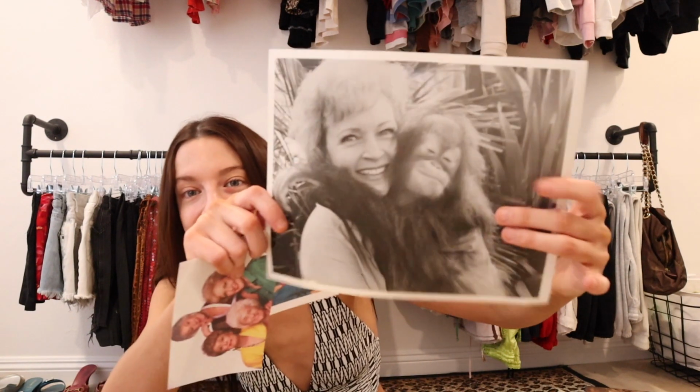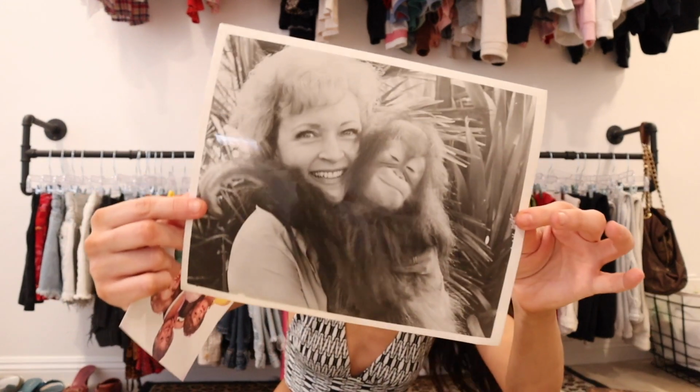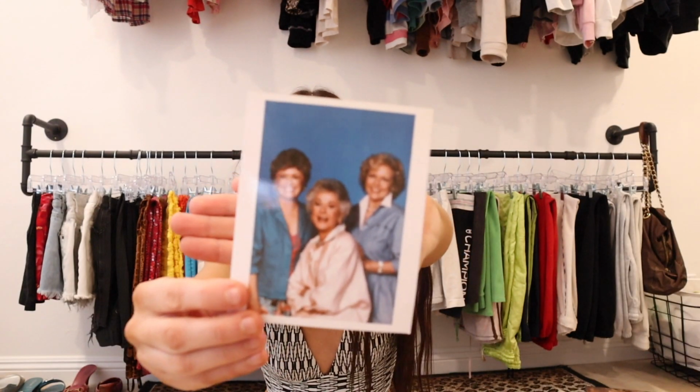She ran Betty White's fan club back in the day and has all these insane photos of her that are nowhere else. So this is her and a really cute monkey. And this is just the Golden Girls gals, which of course I had to have. And then just another photo of the gals as well. But these just spoke to me. We love a Golden Girls moment, and I'm thinking about framing this one in the living room because iconic, iconic, iconic.